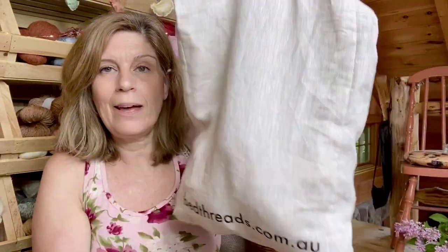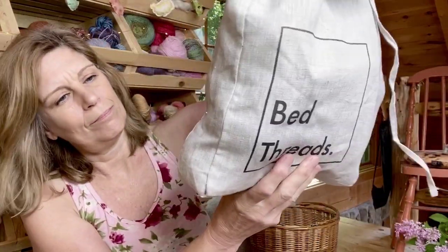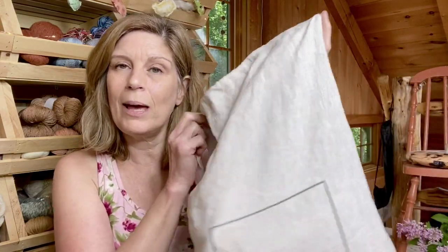I'm using this linen bag that I received from bedthreads.com.au, an Australian company that makes the most beautiful linen bed sheets. And we bought a duvet cover as well. And yeah, they all come in these linen bags. So this is where I'm keeping a project that I made once before out of the wrong yarn.